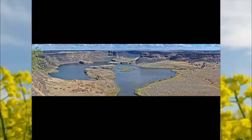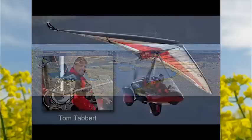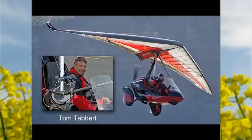And I've given these talks through the years, and there was a guy in the audience one time from Spokane, a different Tom named Tom Tabbert, and he goes, "Hey, I like this stuff. I don't know much about it, but I like flying my little contraption. I got an ultralight, I got a trike, and I got some HD cameras on the wings. So how about I just do whatever? Tell me where to go. We'll just fly over the top of it." So we set that up.